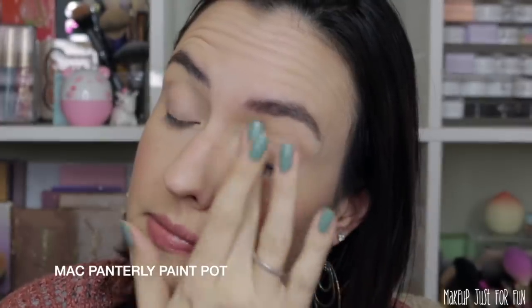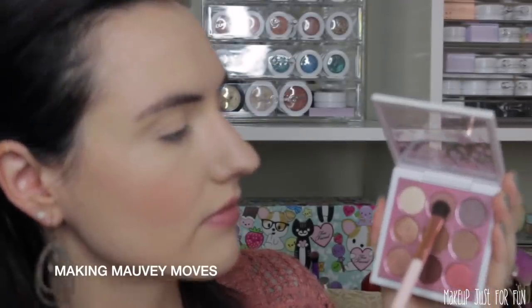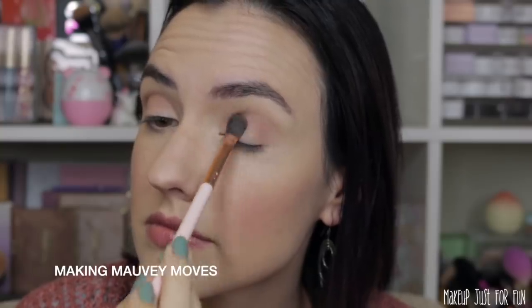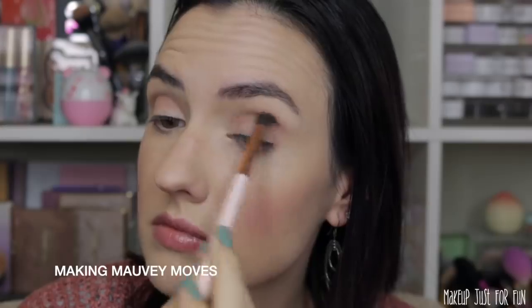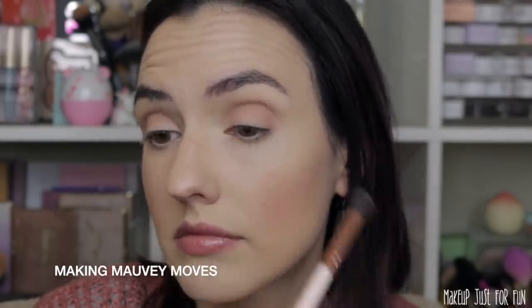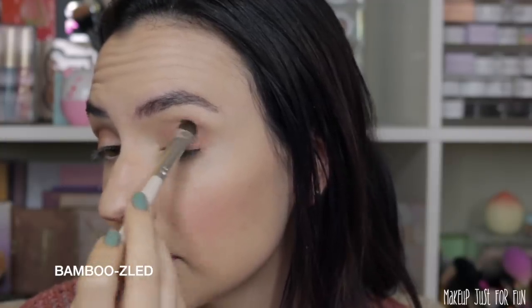It's the MAC Paint Pot in the shade Painterly. I did not set my base today, I just went straight in with this matte shade called Making Mauvey Moves. I'm really just messily blending that all over the crease of my eye and dragging it down onto the lid a bit. Next, I'm going to go in with Bamboozled, and using a flat packing brush, I'm going to build that up on the outer part of the eye.